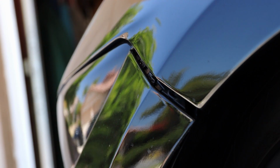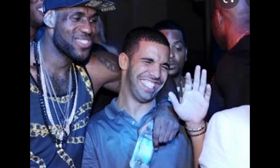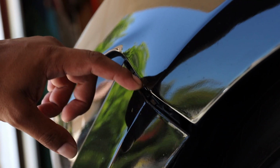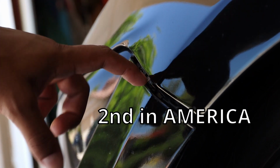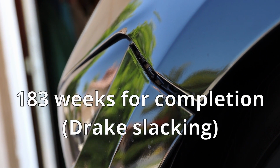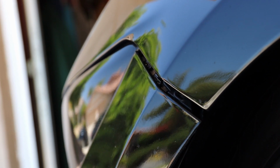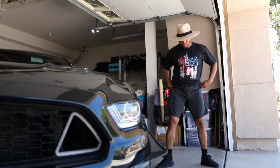Now, I will show you something that means a lot to me. It's very deep because somebody that I love so much worked really hard for it. Let me show you. And it is inspired by Drake, Champagne Papi. And that is this big old gap. This gap, it's not the first one, but it's the second one of America. 2 out of 5. And it took him 183 weeks to get it done. In my opinion, he's very slow. The stuff that he makes, it can be trash, like his last album.